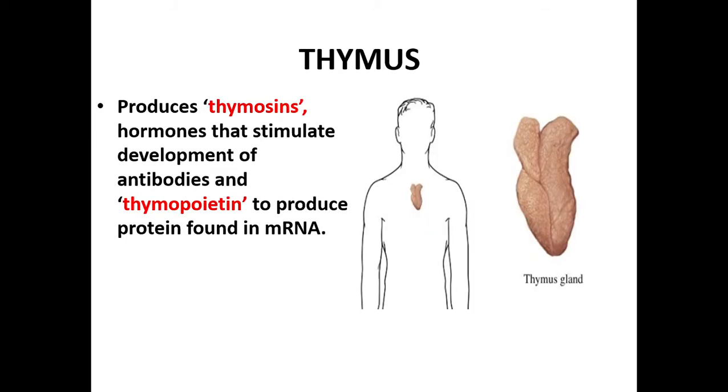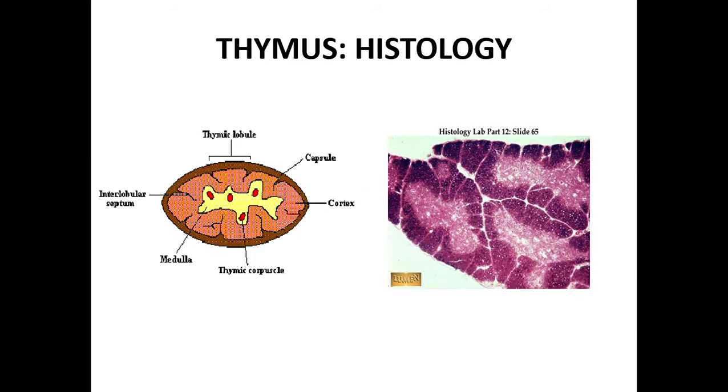The thymus produces thymosin. Thymosins are hormones that stimulate development of antibodies, and are also involved in thymopoietin to produce protein found in messenger RNA, or messenger ribonucleic acid. Let's go now to the morphological characteristics of the thymus, or the morphological appearance of a thymus.